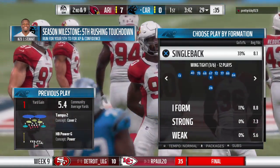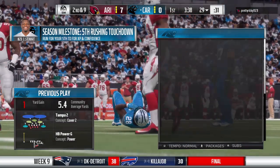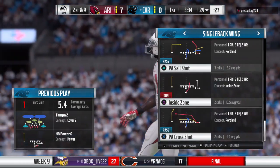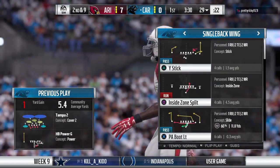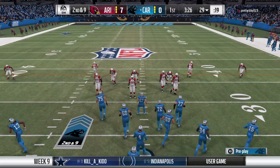Nice job by the defensive front there to hold him to a short gain on first down. Well played, I must say. Yeah, only getting 1 yard. There was no room to run. And ready now for 2nd and 9.